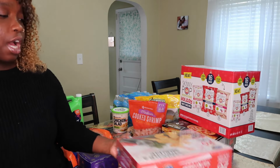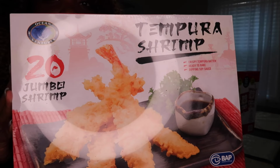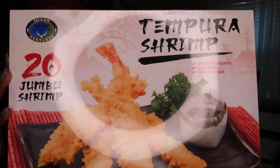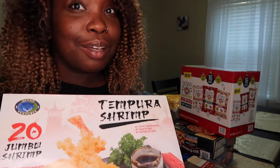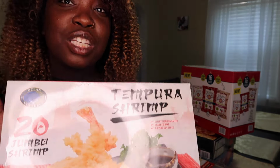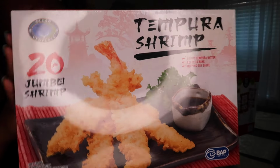And then we got shrimp tempura. I don't know if you've had shrimp tempura from Sam's Club or Costco. This is from Sam's Club, but oh my God, shrimp tempura is so good, you guys. If you see it in either Sam's Club or Costco, pick it up because it is so good. Just pop these in the air fryer. This is something that you can have that is super quick and super delicious.